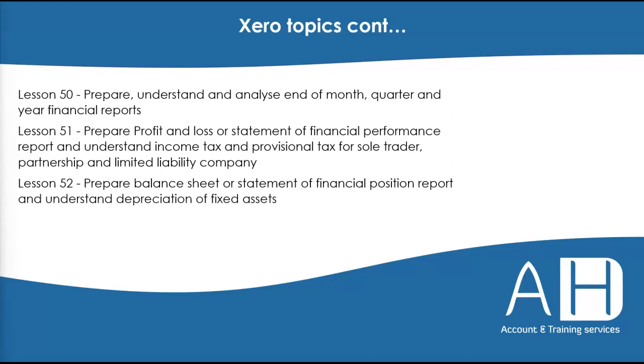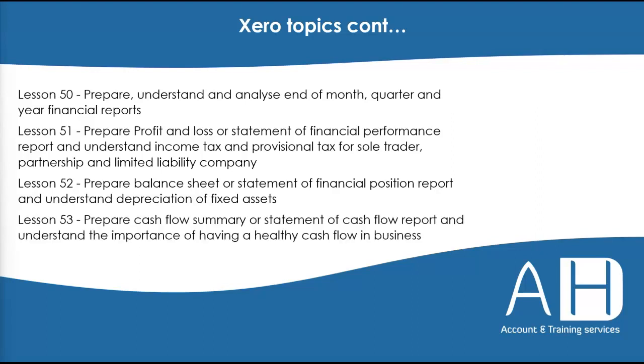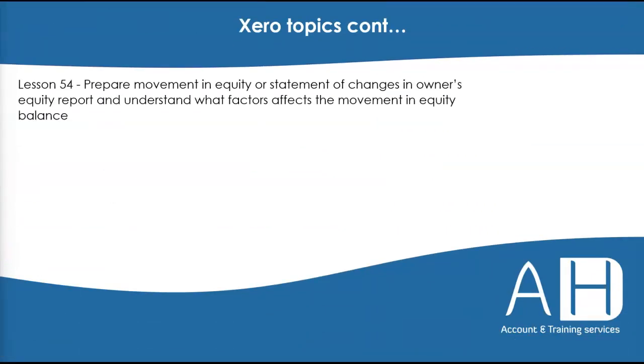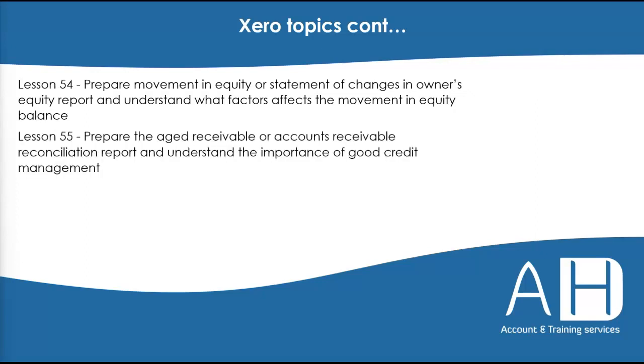Lesson 52, prepare balance sheet or statement of financial position report and understand depreciation of fixed asset. Lesson 53, prepare cash flow summary or statement of cash flow report and understand the importance of having a healthy cash flow in business. Lesson 54, prepare movement in equity or statement of changes in owner's equity report and understand what factors affect the movement in equity balance.